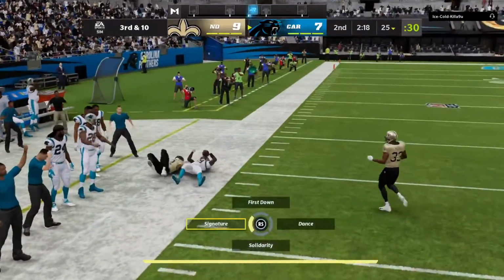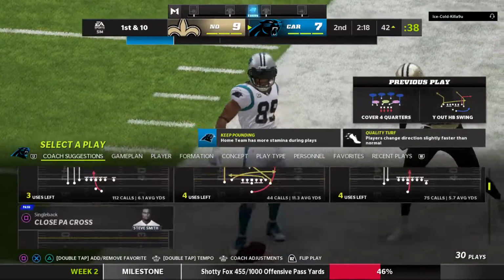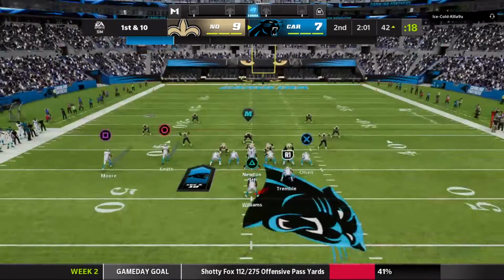Toward the sideline. Did he keep the feet in? Yes, he got them both down, says the side judge. And that's good enough for a first down. A big connection on that one. 33 yards.